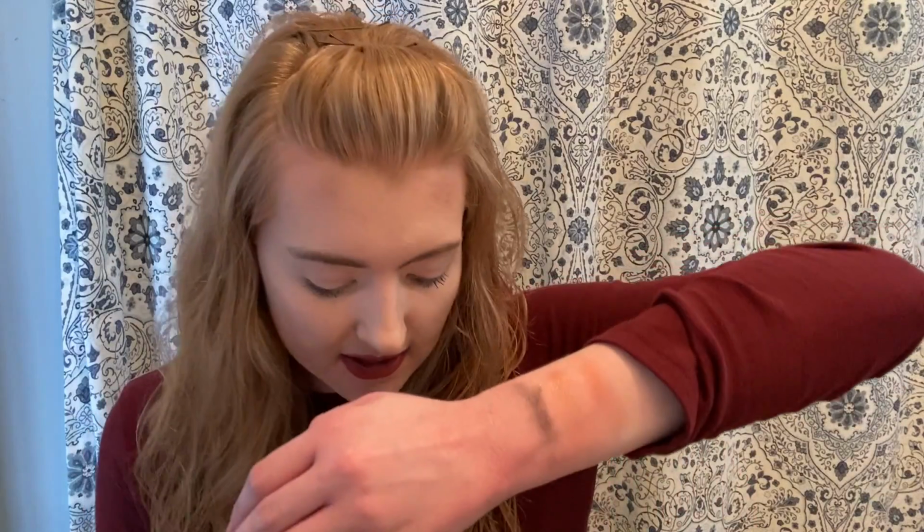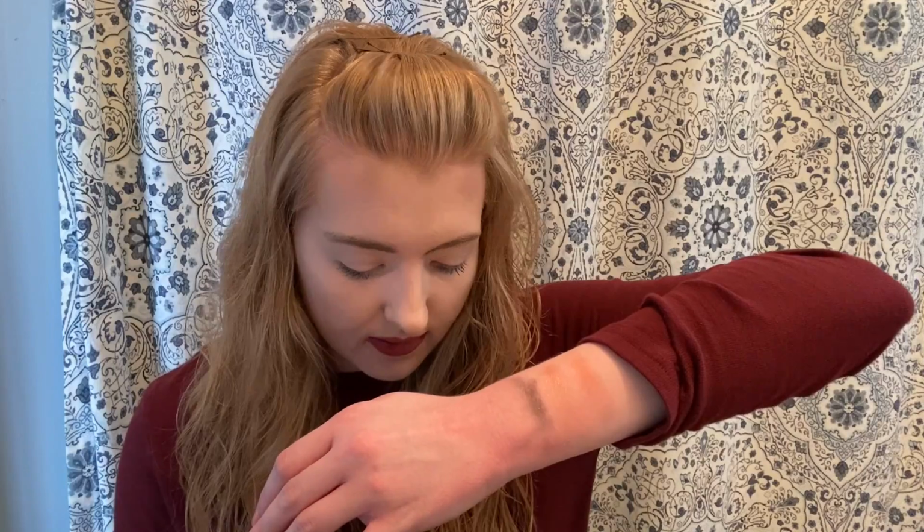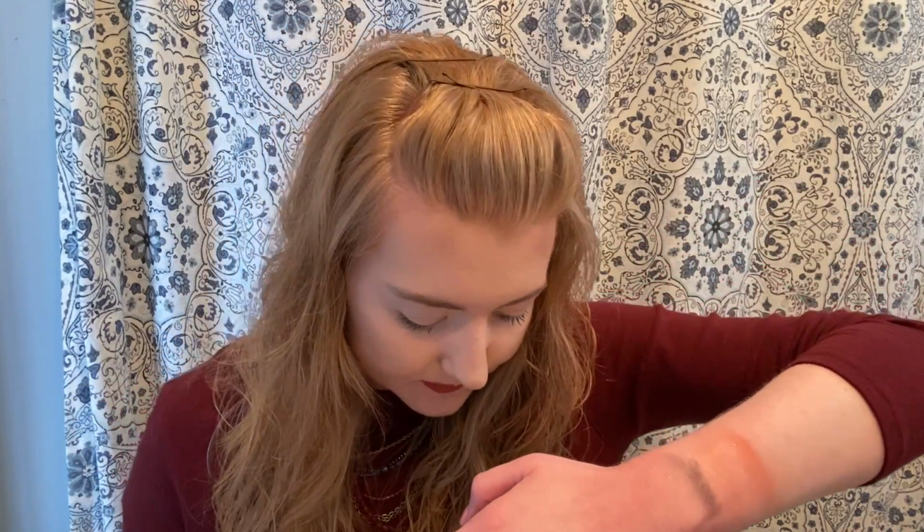So I did swatch 3 of them on my wrist. I'm gonna add a little bit more to it. So this one is called Spicy Mommy. Let me roll up my sleeve. So yeah, this one is Spicy Mommy, and I think it looks really pretty. My camera doesn't quite capture everything, but it is sparkly, a really nice burnt orange, and it seems to blend beautifully. So I'm really excited to try that one out.